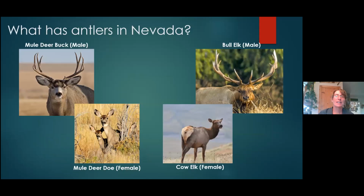So let's talk about antlers and what has antlers in Nevada. In Nevada, we have mule deer and we have elk, and we've recently started getting some moose in Nevada as well. So they are also an antlered animal. But mule deer and elk are going to be the primary ones that we talk about through this. Mule deer have bucks, which are the males, and elk have bulls, which are the males.